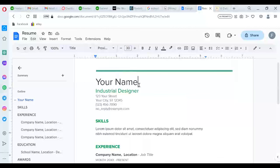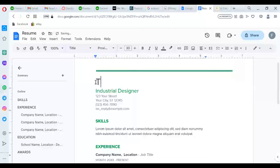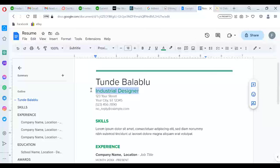Let's say my name is Tunde Bala Blue. And you see, industrial designer, I can change to data analyst. Data analyst. Can you see, then you enter your details. You enter your email, Bala Blue, Bulaba at gmail.com. Can you see? Your phone number, your details, your skills, your experience. Can you see your experience?